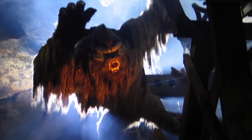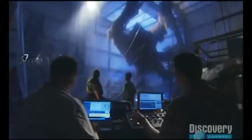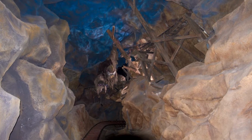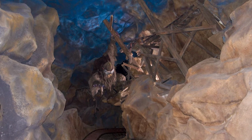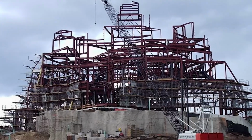Number 4. Disco Yeti. The Yeti that you encounter at the climax of Expedition Everest was the most advanced audio animatronic character ever created, with hydraulic cylinders used to bring it to life with more power than a 747 jet engine. It used to reach out and look like it was trying to grab riders off the train as they flew by. But in what's probably the biggest engineering failure in Disney history, its foundation broke within a year of opening, and due to some complications involving how it was built into the mountain, it's never been repaired.